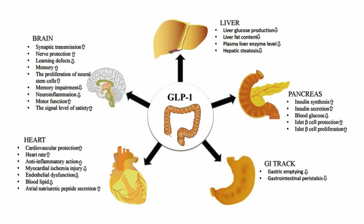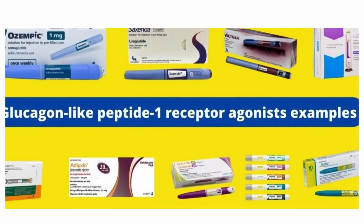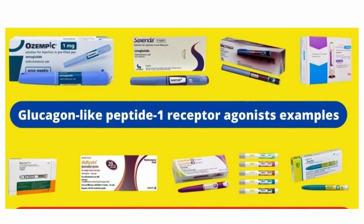Right. It's all about understanding how different body systems work together. Examples of GLP-1 receptor agonists include semaglutide, liraglutide, and dulaglutide.